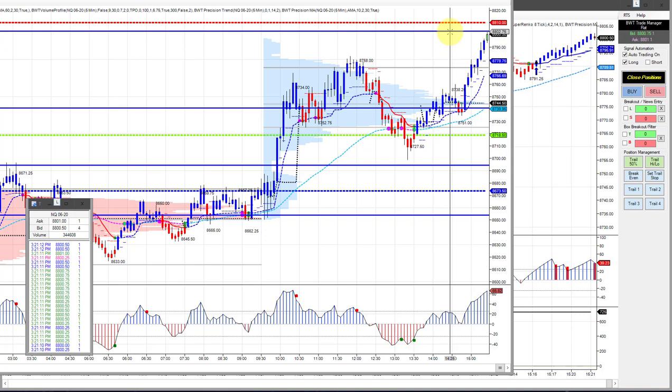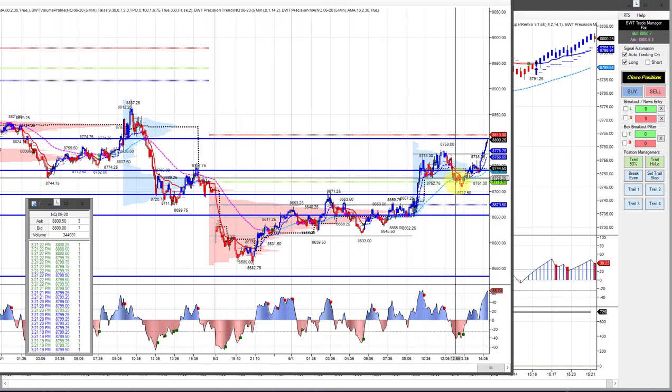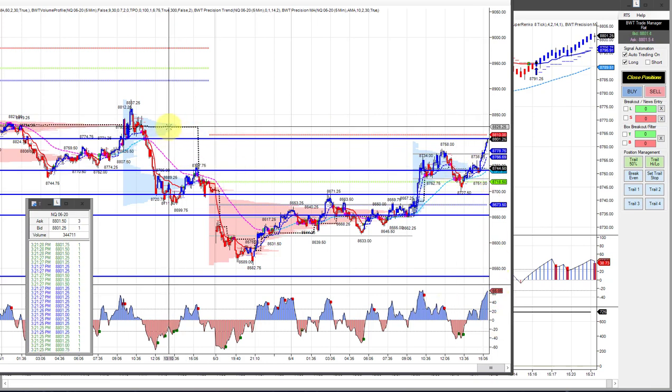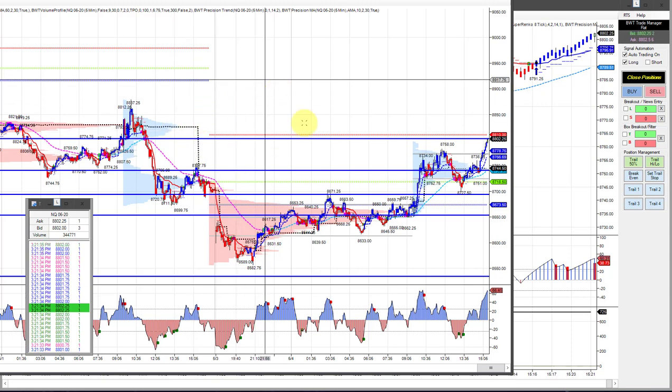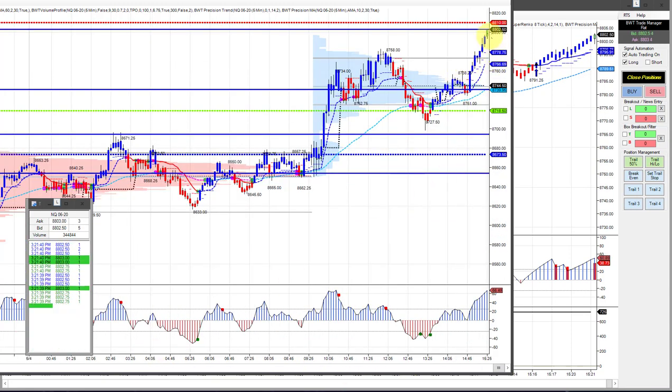And it looks like 8803 to 8810 is going to act as resistance. This is the high of the value area from yesterday, actually. And there's a high volume node here at 8826. So I imagine the market's going to come up to this area and maybe stall and possibly go higher. So market's still making new highs.